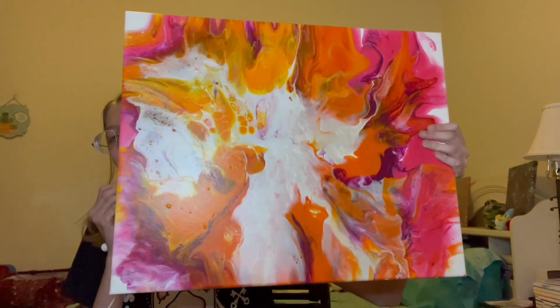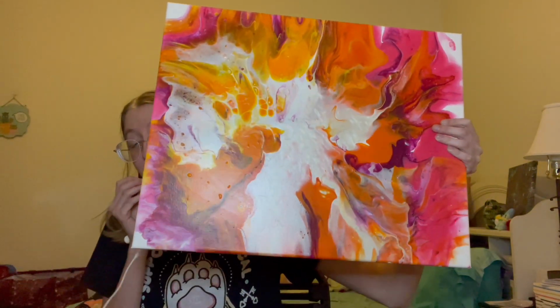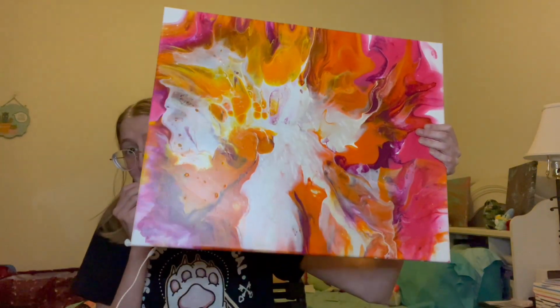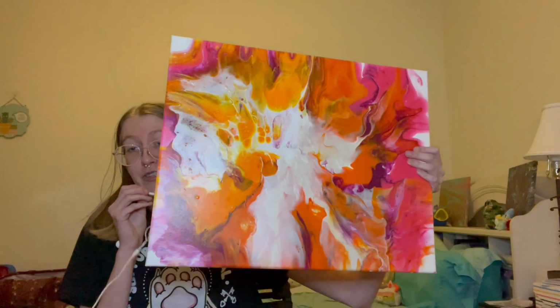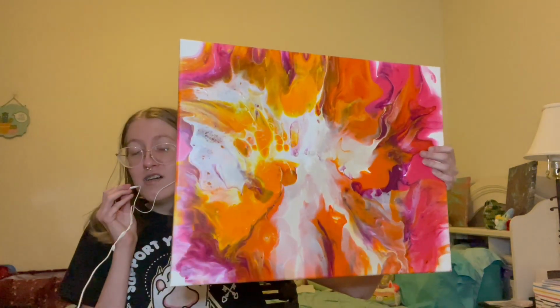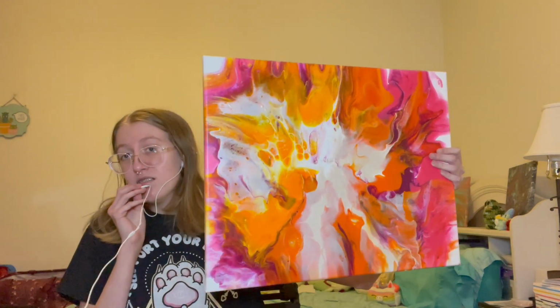There is a shape in there. I know it's very abstract, but I do intend for a flower if you're seeing that come through. If you're not, that's fine. I mean, it's abstract. We can all interpret it in our own ways. But yeah, I did choose the colors of the lesbian flag.